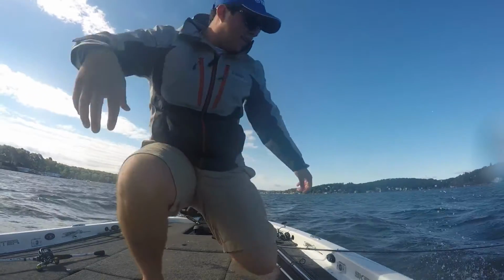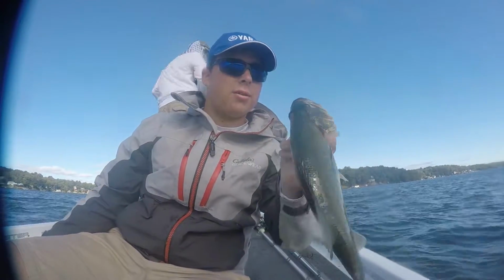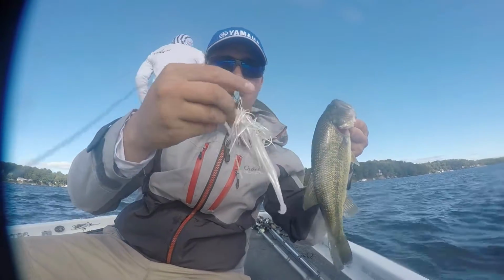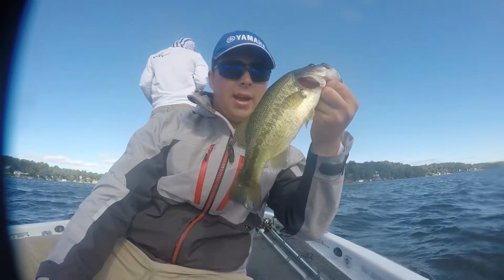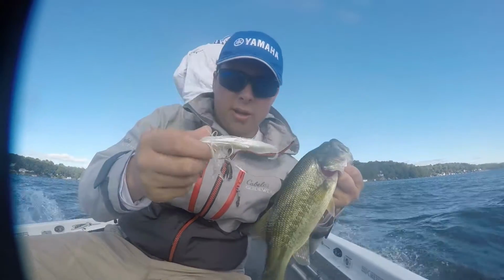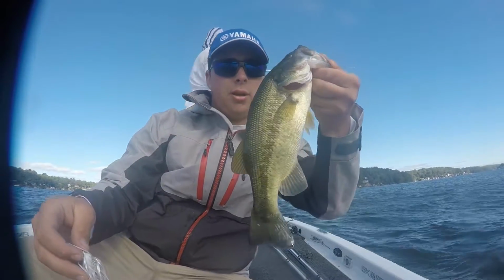That's close. He's short. Didn't get this one on film, but just a little keeper, 12 and a little bit inches. Another one out here on the chatterbait. It's September 20th today, so fall fishing, it's all about the bait fish. These fish are gorging on herring. All about a chatterbait, just using a fluke as a trailer, just a white chatterbait. Just a little guy.